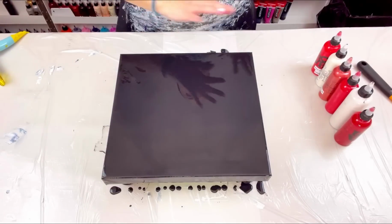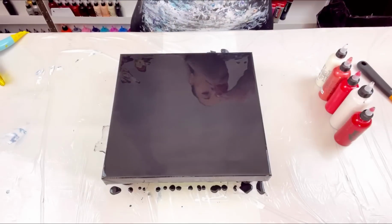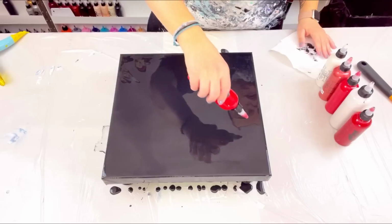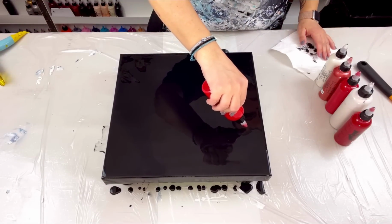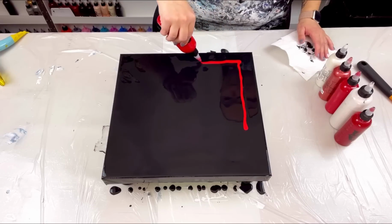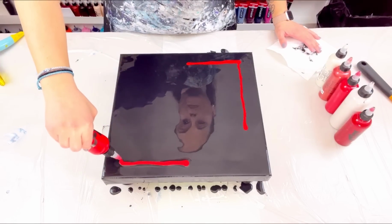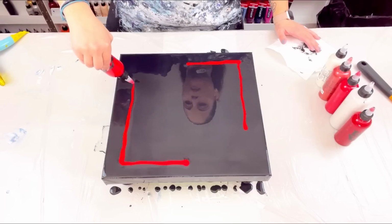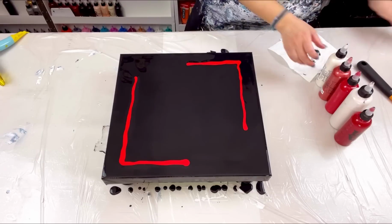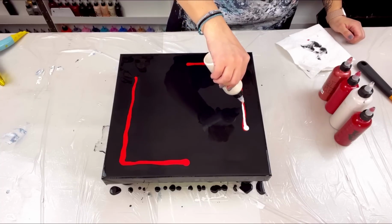All right, canvas is flooded and the bubbles have been popped by the torch. All right, so let's get started here. And again, I'm going to be doing my same composition because I'm actually really having a lot of fun with it. And all the other ones were like that, so might as well keep it the same, right? All right, so let me get my initial line. I think that looks good. Wow, black and red look really good together, so I'm hoping that this turns out really well.